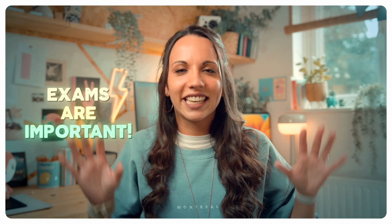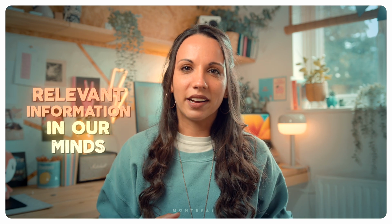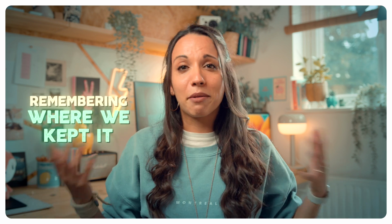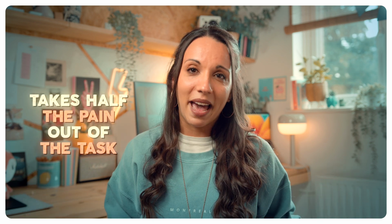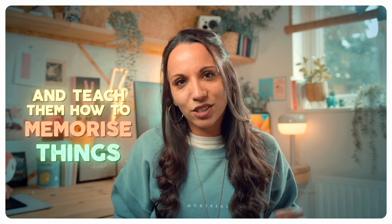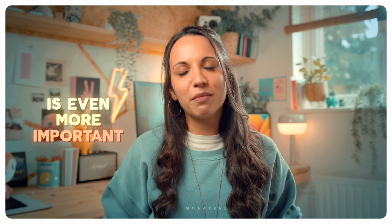Now, there's no denying that exams are important, as is the ability to hold relevant information in our minds. We've all had to dig out a GCSE certificate from the 90s at some point. Remembering where we kept it takes half the pain out of the task. So it's important that we prepare students for exams and teach them how to memorise things. But preparing them for the real world is even more important.